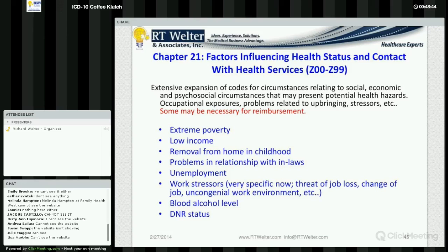Chapter 21. The equivalent of our V codes. We're able to reflect certain socioeconomic statuses that we don't have the capability to report in ICD-9. These are some examples above.